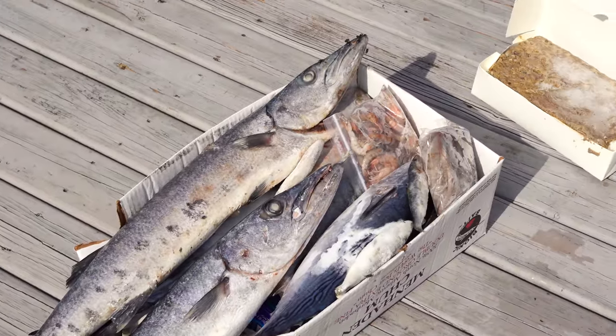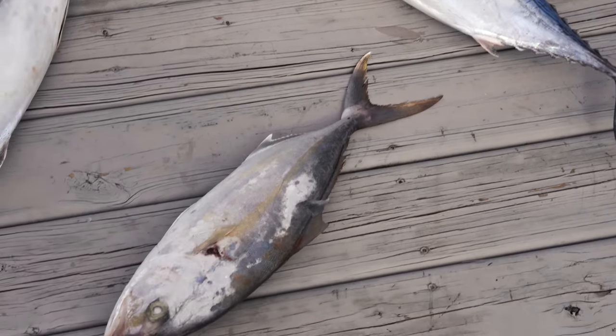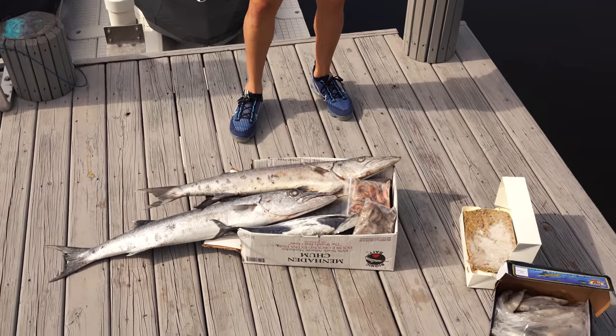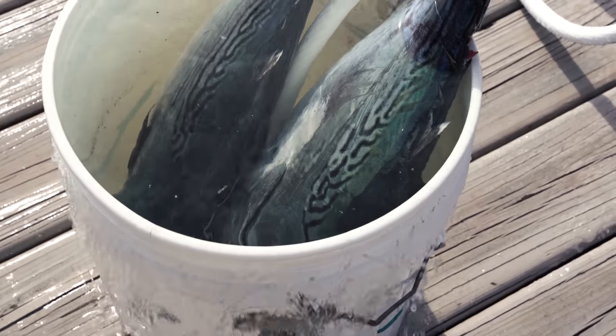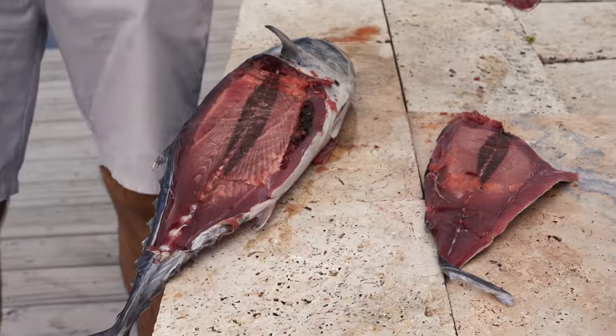We got big giant barracudas. I got two of these guys. These guys are studs. They always smell so bad. They always call it a big fish. Then we got two bonitas, which are super bloody, super smelly. Another great chumming bait to bring some fish to the dock.